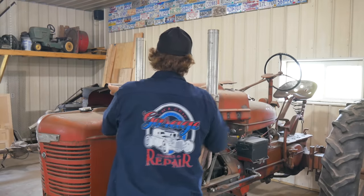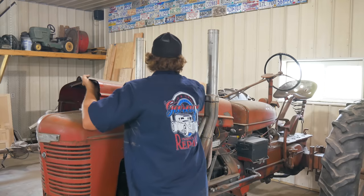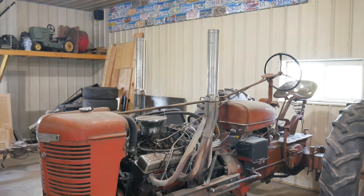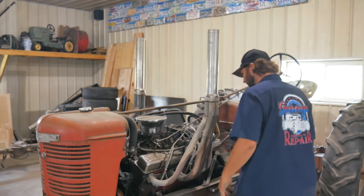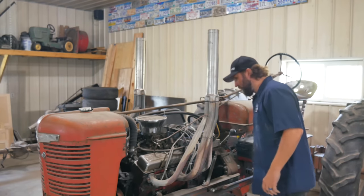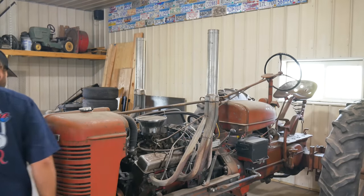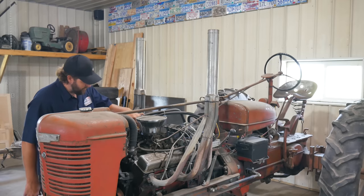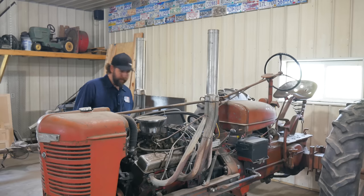Oh, she's got some heft. Goodness. Oh, yep, liking this. Hey, it's HEI, it's not points. That's nice. We got, is that an Edelbrock or? No, I don't think so. Looks like a Carter maybe. Yep, vacuum ports on the side. We got a Carter 4-barrel on her.